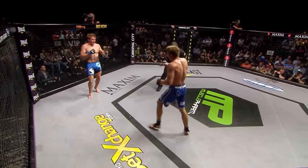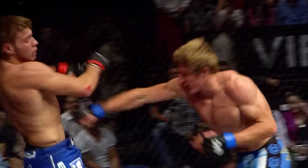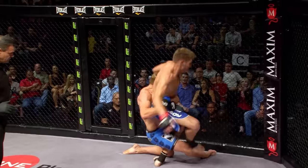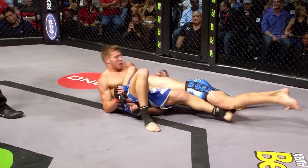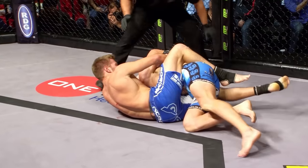Definitely tired. You can see he's breathing with his mouth wide open. Big punches landed by both. Wild swings by Lamprecht. Dricus might be in trouble here. Lamprecht has got his back. Lamprecht definitely looks the stronger of the two right now. Dricus has a hold of an arm. He's got the kimura locked in.